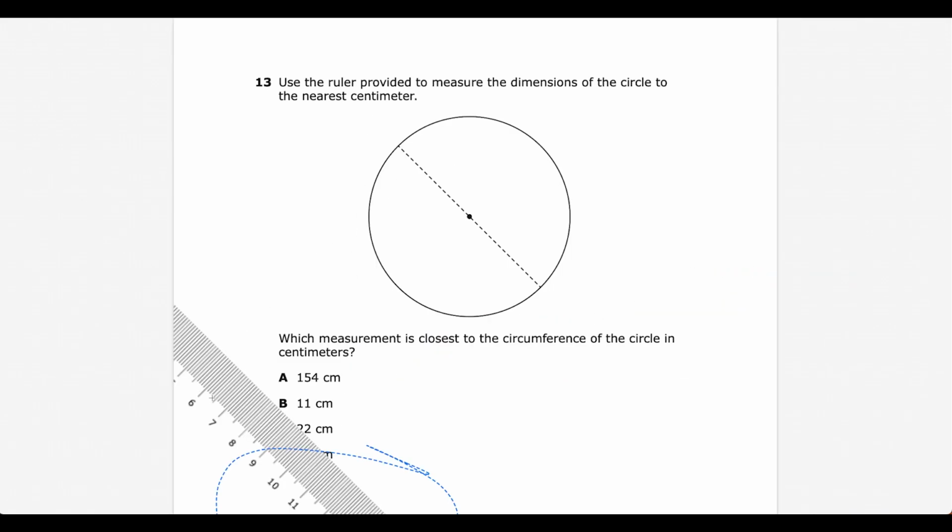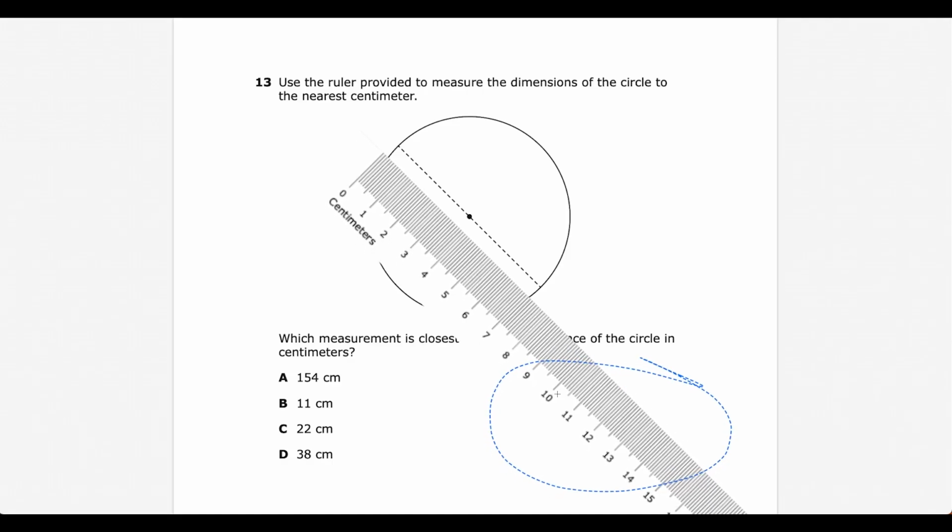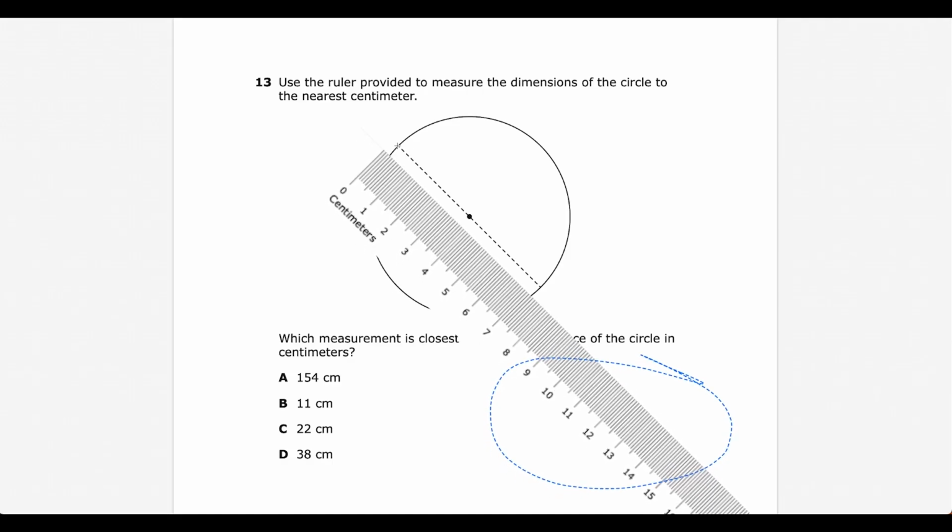Question 13, we have a ruler here, and we're going to measure the circle, and we want to determine the circumference. And now to find circumference, you could use circumference is equal to pi times diameter, or you could use circumference equals 2 pi r. They're both going to get you the right answer. But either way, I'm going to measure the diameter of this circle.